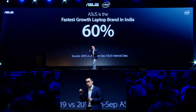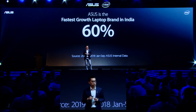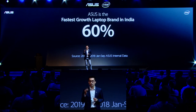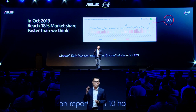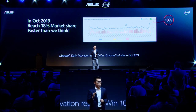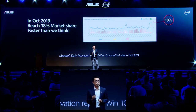Moreover, in quarter three, although IDC has not yet released the latest report, as per our internal data, in quarter three till now, ASUS has already achieved more than 60% growth compared with last year. Then, in the first 2 weeks of October itself, we already reached 18% market share according to the Microsoft Activation Report. Now, we are one of the leading brands in India.